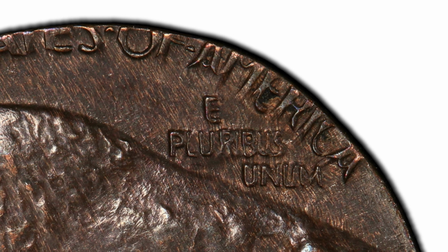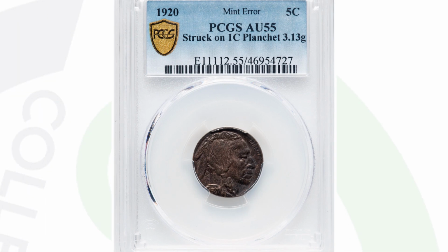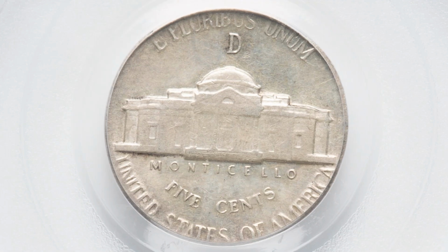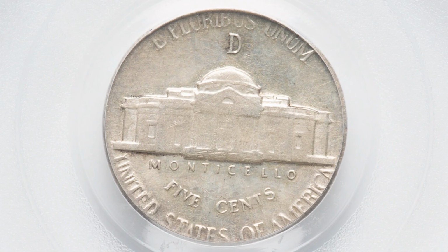So it is a very rare and valuable coin, over 5 grand. So can't beat that. Now here's something that is very tricky for especially people that are just now getting into coins. This is a 1943 D mint mark that has a mint error that is extremely valuable.